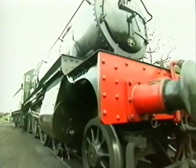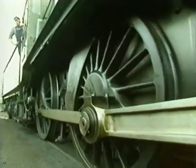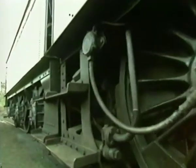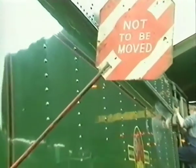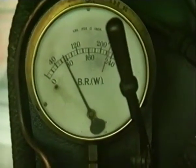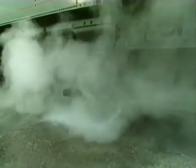The engine rolls forward on its remaining steam. The engine will now remain static for the rest of its disposal. The boiler is filled with water. Once again, this is something much harder to do with a cold engine, as boiler pressure is needed to work the injectors, the taps connecting the tender to boiler.